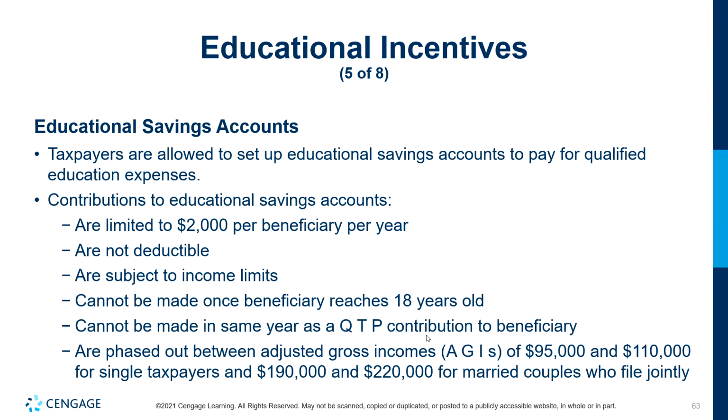Alright, here's another fun one. The ESA, the Educational Savings Accounts. Okay, we've seen this pop up a couple of times in Chapter 2, but basically this is it. Taxpayers are allowed to set up educational savings accounts to pay for qualified education expenses. Yes, these are great savings accounts.